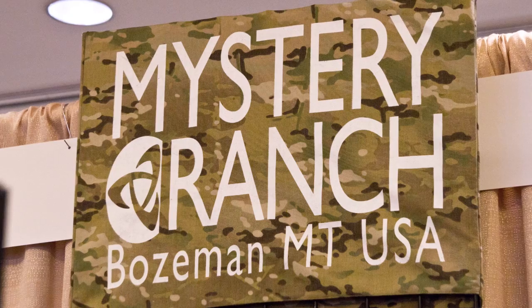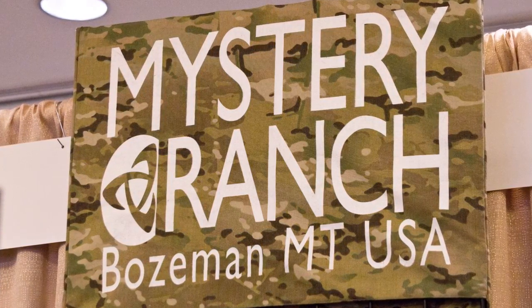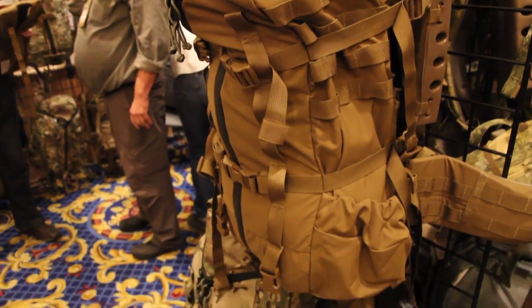As we were wandering around, we cruised through the Mystery Ranch booth, and they had on display their nice Overload 3-zip pack. Now, I've been working with an Eberlestock X3 for a little while now, so the ability to carry a rifle in my pack really caught my eye. We took a few minutes and talked to Mystery Ranch about the different features on the pack.